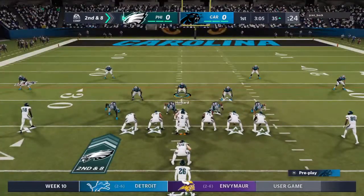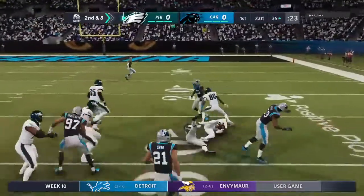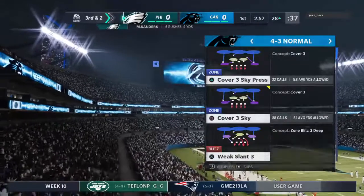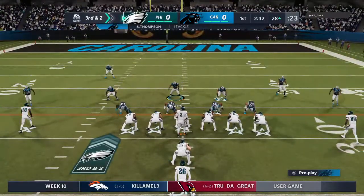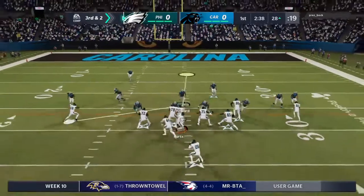Now Sanders. And he's going to get this pretty close to a first down, stopped at the Panthers' 28. That will go as a pickup of 7 on the 7th play of the drive. Trying to keep the drive going here. This is play number 7 on 3rd and 2.